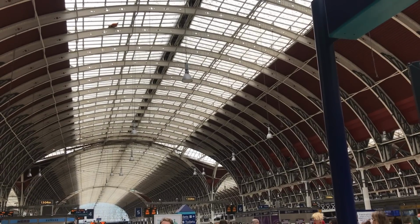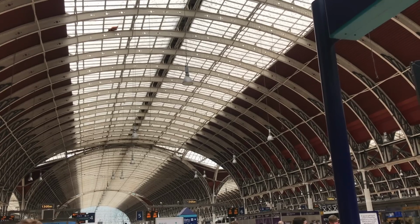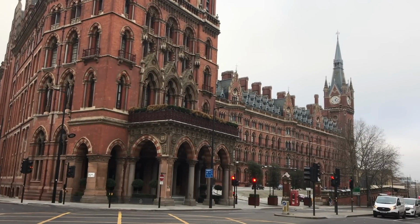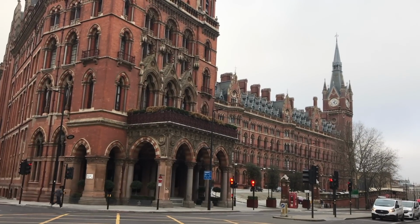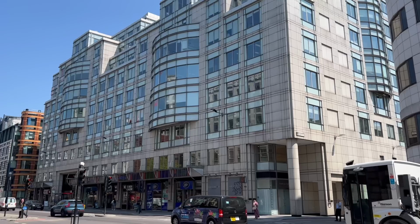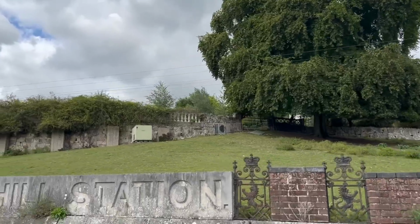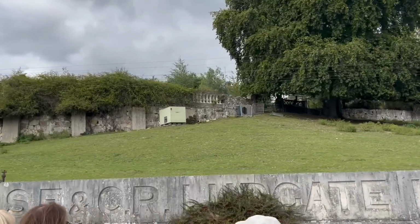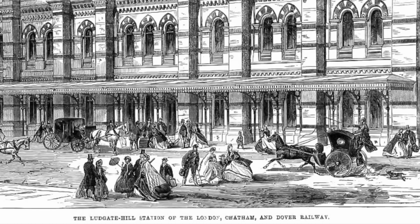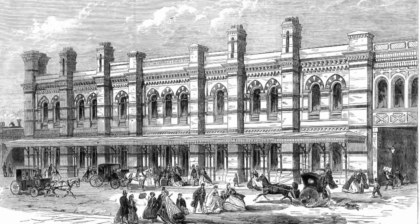When you think of the grand stations of London, you probably don't think of Ludgate Hill. In fact, there's a good chance that you've never even heard of Ludgate Hill. It hasn't existed for nearly a century, but it was about here. All that survives of the original is this sign at the late Sir William McAlpine's estate. Ludgate Hill was an ornate brick building, but it was built on a foundation of greed, recklessness, and impatience.